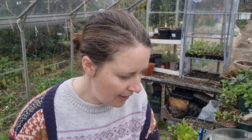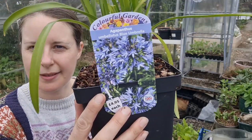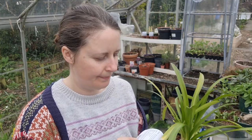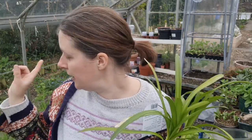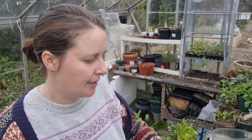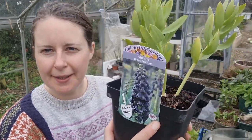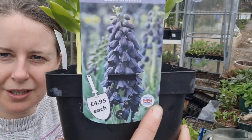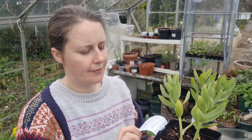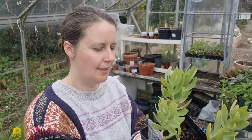And then I've never had an agapanthus, so I got myself an agapanthus. Yeah, blue umbrella. So I think I want to put that in my blue border over there. This could also go into the blue border. This is a fritillary, but it's quite an unusual one, I think. It's called Blues Brothers. Look how dark it is. It says clusters of velvet purple flowers with thick sturdy green stems, and I've got 4 stems in there.